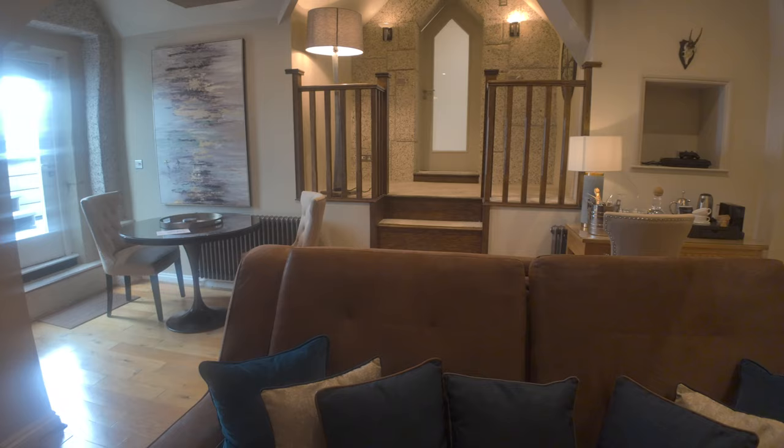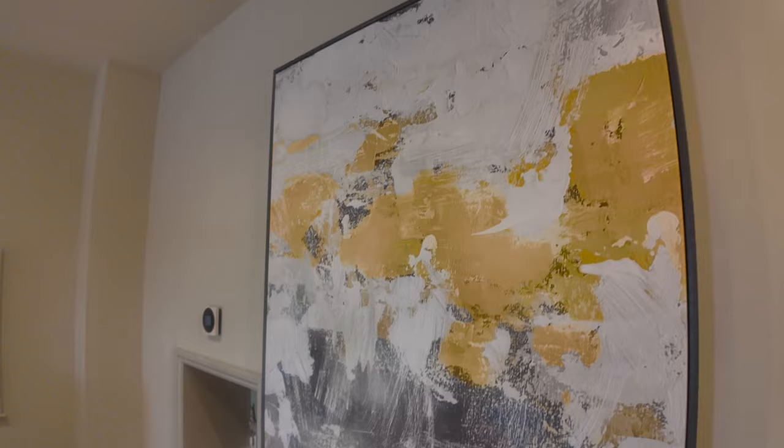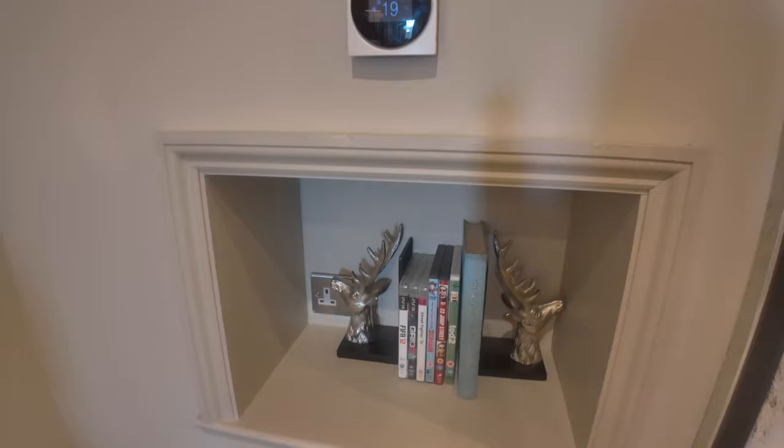So let's take you around this living room area. So you've got yourself a nice mirror, nice big round mirror. You've got your switches as you come in, there's some sockets down there on the floor. Lovely piece of artwork as we go up the step. Very, very nice. And then in this little alcove here, there's a selection of books and then also some little bookends there with like deers. All themed pretty similar here at Boringdon. Really nice place. We'll show you around the place in more detail after this room tour as well.